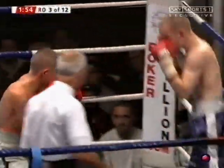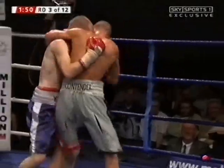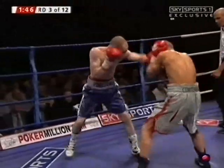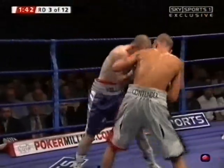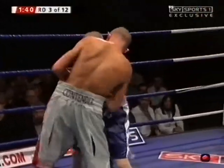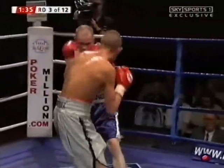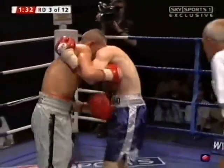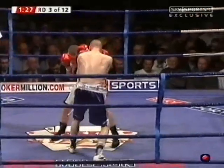And remember, Nicky Booth is beatable. He had a very ordinary start to his professional career. He won a couple, lost a couple, and drew. And he's been beaten when he's been moved up in class for an IBO shot and a Commonwealth defence. So look at this from Yelland with the right hand, and his trainer Paul Rees in the corner here applauding his every move.